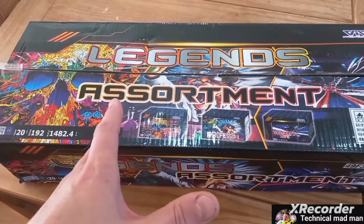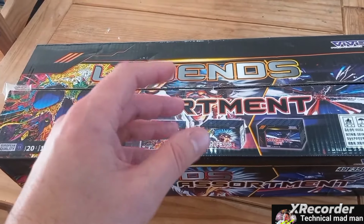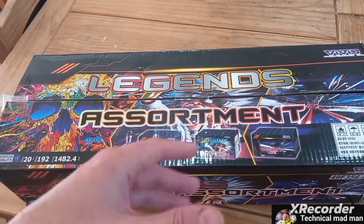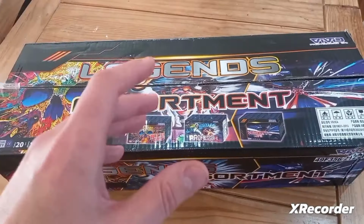The average price for this here in the UK is £90 to about £155. Yes, there, I've said it. Some fireworks shops are grossly overpricing them. And if you are doing this and selling these for 150 or more, guys, you should be ashamed of yourself. Seriously, because that's capitalism in every sense of the word.